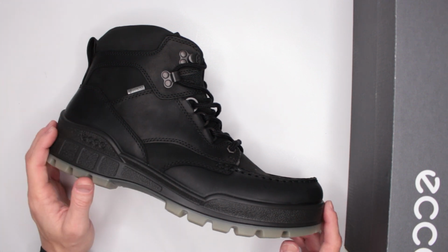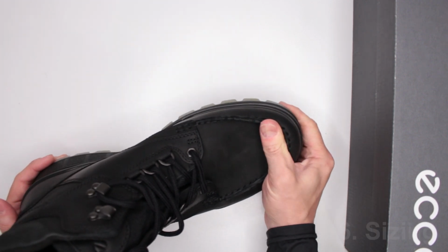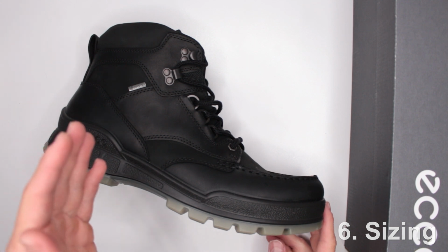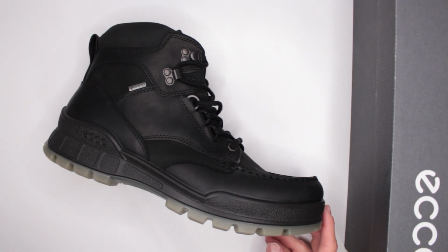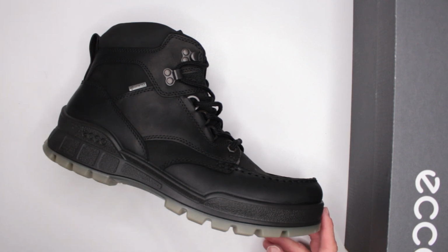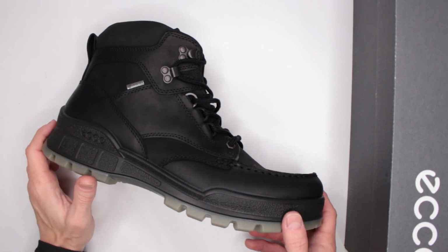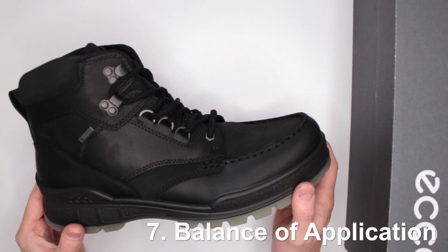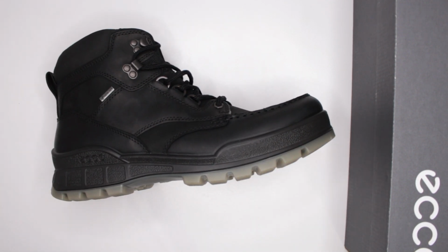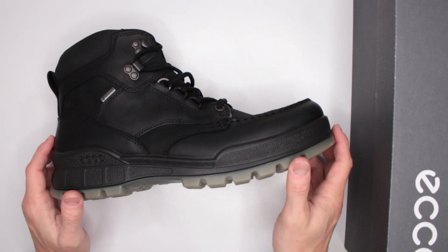Let's move on to criteria number 6, sizing. These do run a little bit on the bigger size, so I would recommend sticking to your normal shoe size, or maybe even considering going half a size smaller. Okay, done with that. Let's move on to criteria number 7 now, balance of application. So if this really were your ultimate survival boots, not just hiking boots, would they be good? Would they help you survive?